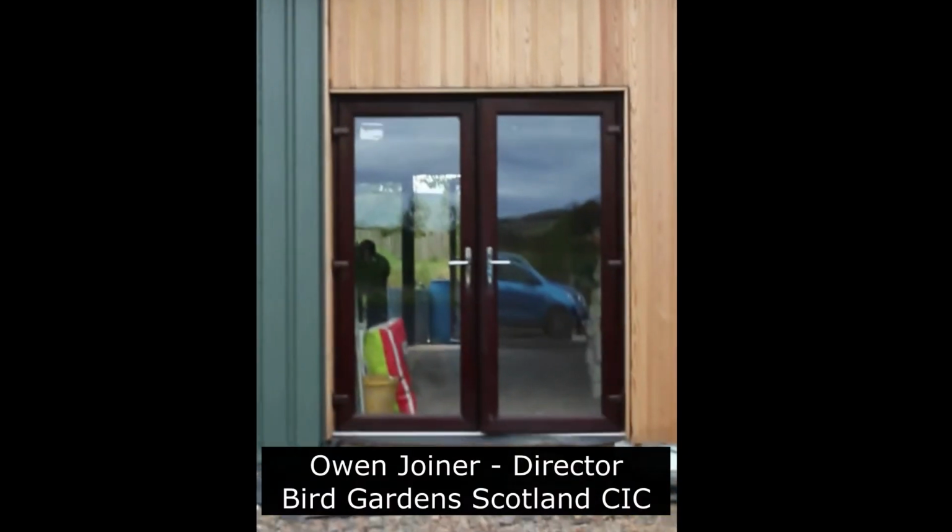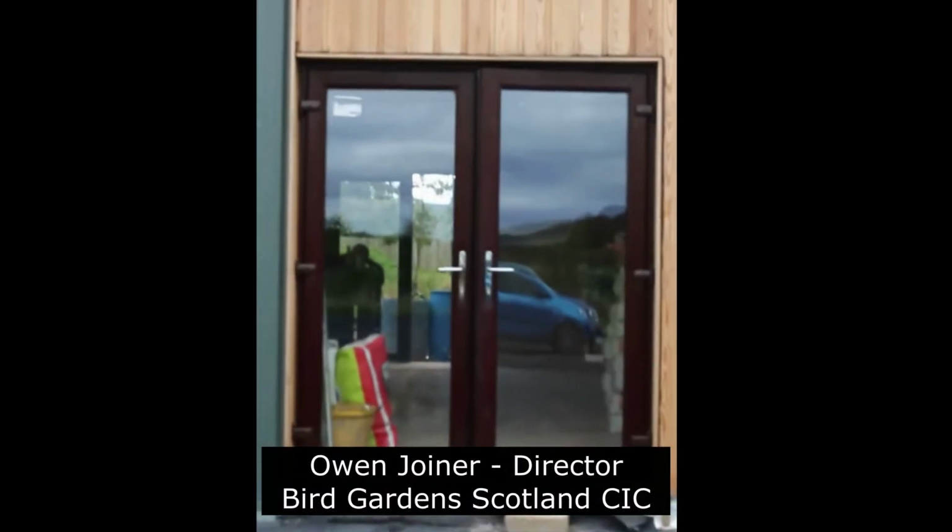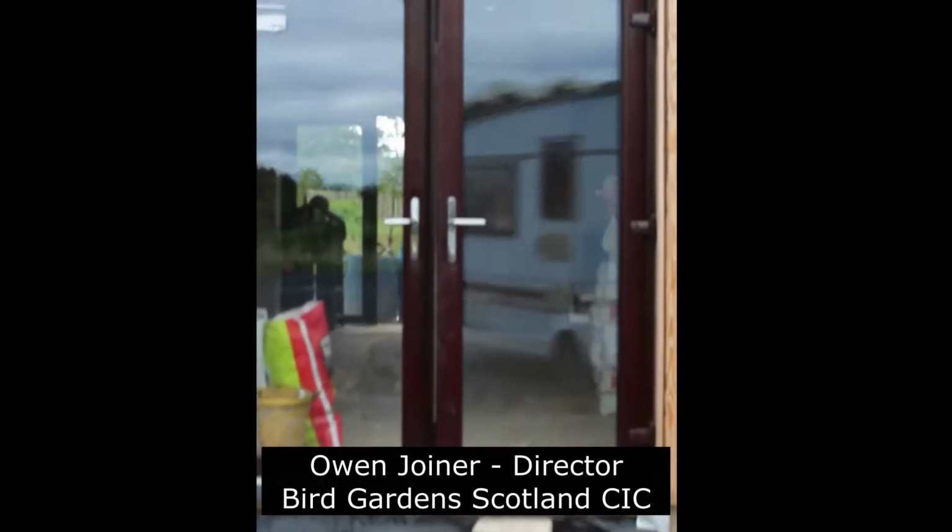So here at Bird Garden Scotland, we are creating a community hub and a visitor centre to welcome people to the borders. Here we want to promote a more sustainable way of living and the conservation of the natural world. This visitor centre is built from straw bales, and it has a nice open plan indoor coffee shop area. There'll be a nice fireplace, log burning stove, and a library towards the end with books on birds and gardening, Scottish nature, and Scotland in general.